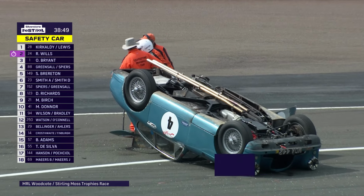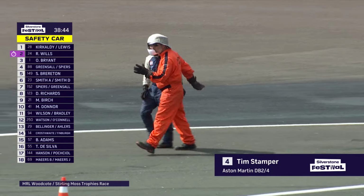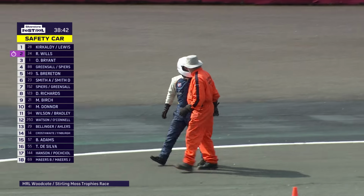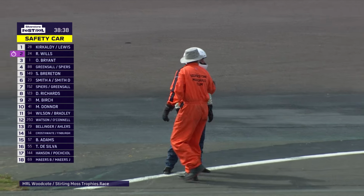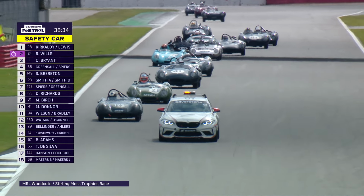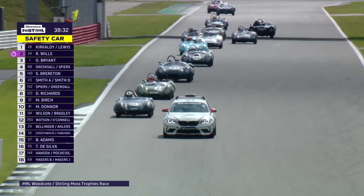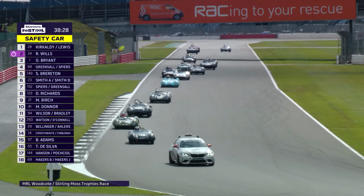And we do have a replay. So the only thing anybody cares about is the soft contents. Cars can be rebuilt, human beings take a lot more rebuilding, and Tim Stamper understandably doesn't really want to leave the car, but he will need to. Hopefully a quick trip to the medical centre will see him a-okay.